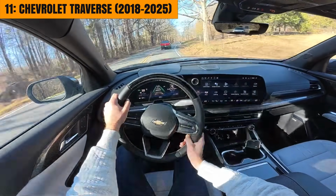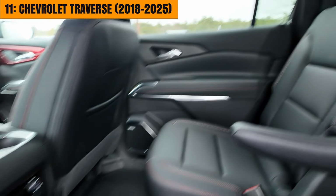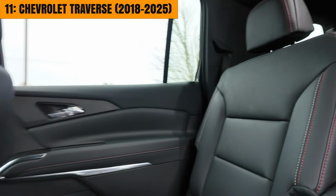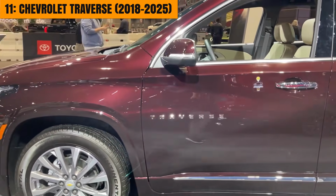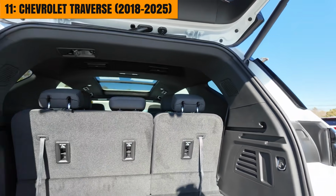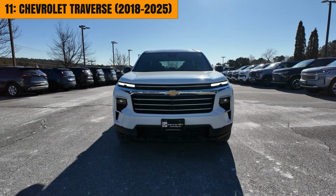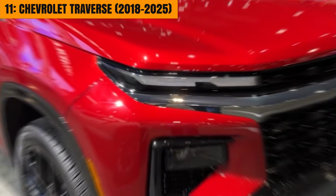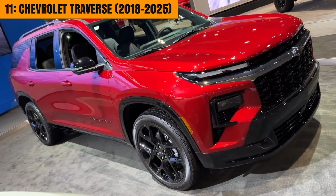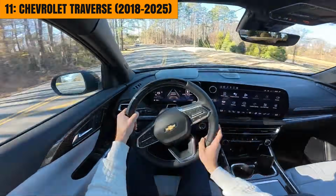But here's what sets the Traverse apart. 3rd row legroom. At 33.5 inches, it's among the best in class. Actual adults can sit back there without their knees touching their chest. Revolutionary, I know. The 2nd row slides and reclines, and with both rear rows folded, you're looking at 98.2 cubic feet of cargo space. Real-world reliability has been solid, particularly with the 2020-plus models after GM ironed out early transmission quirks. Expect these to hit 200,000-plus miles with proper maintenance.